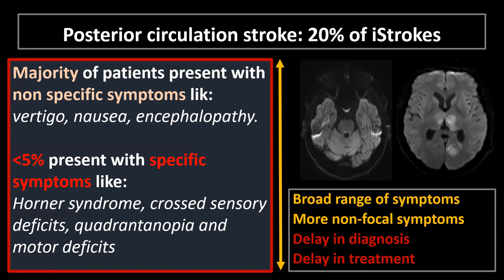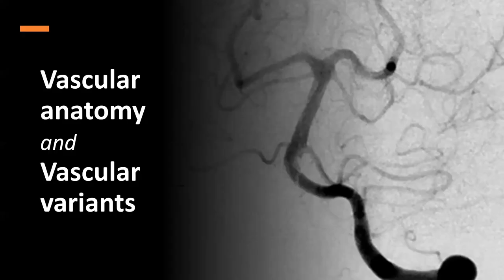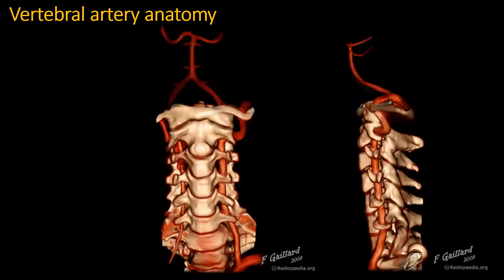And this emphasizes the role of imaging in these strokes. But before jumping to imaging, I'm going to talk a little bit about the vascular anatomy and the vascular variations you can encounter in the posterior circulation. Let's start with vascular anatomy.